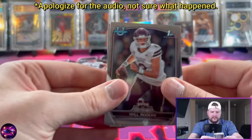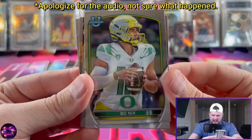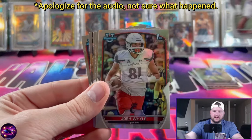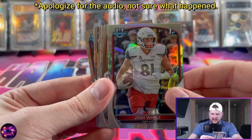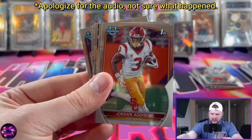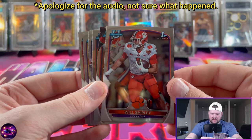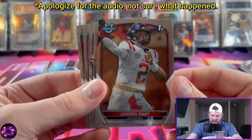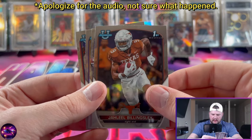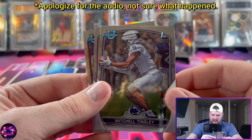All right. Now we got Will Rogers again. Bo Nix. Seems like this guy has been playing college football forever. There, Dallas Turner, another hollow, Josh Wiley, Cincinnati tight end, Relik Brown, Xavier Worthy, Jordan Addison, let's see, Will Shipley, Clemson, Jackson Dart, it's definitely a cool name for a quarterback for sure, Ole Miss, Jaleel Billingsley. Then we have Mitchell Tinsley with a cool little safety practice helmet there.